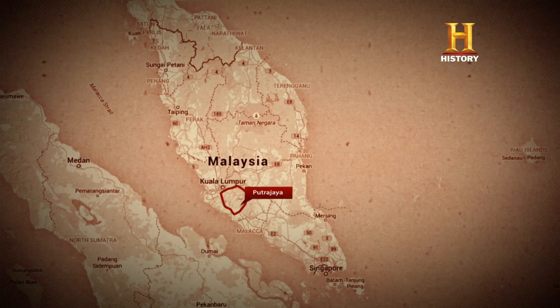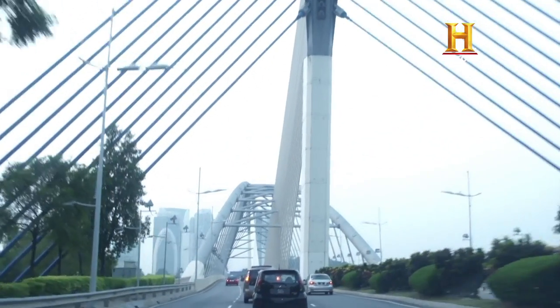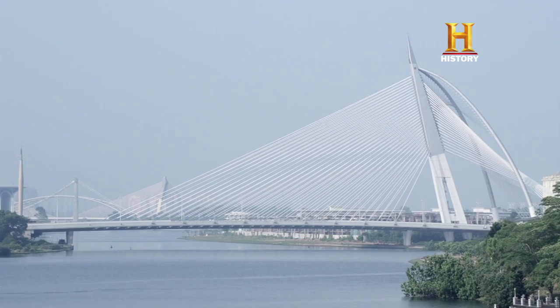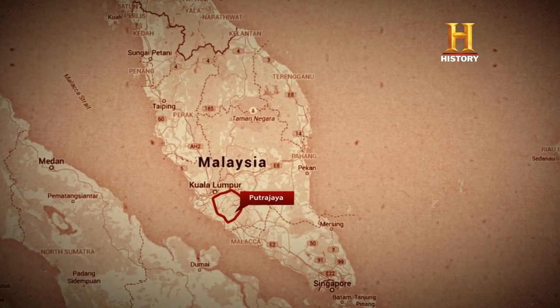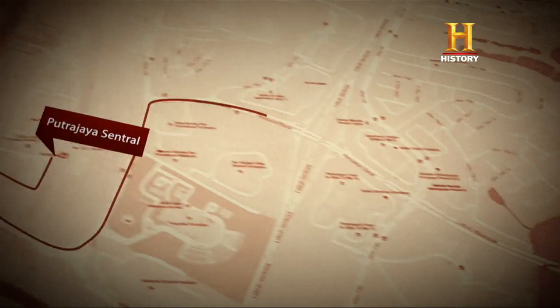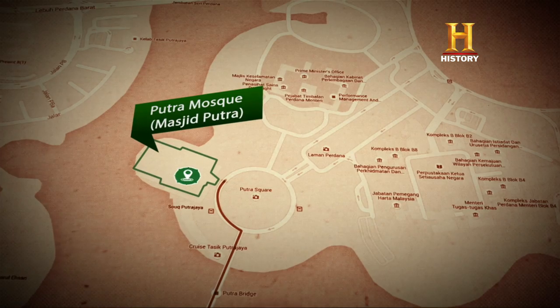The weather in Putrajaya is so hot, and I get myself a cool drink before I continue my journey. To get to the Putra Mosque from Kuala Lumpur, a taxi will take you around 45 minutes to an hour. If you take the KLIA transit train from KL Central to Putrajaya Central, it will take you around 30 minutes. Once you arrive in Putrajaya Central, it's a 10-minute cab ride to the mosque.